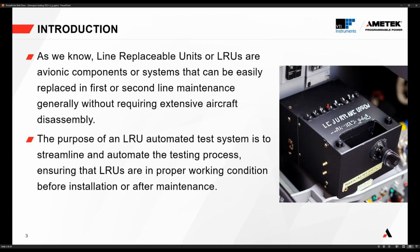So the first part, and I'm sure everybody on the call will know that an LRU or line replaceable unit is the name given to aircraft avionic components that are replaceable first or second line during service, or if there is a fault reported. They are generally black boxes that cover anything from radio to radar, engine controls, navigation systems, anything like this. And they tend to be an easily removable item that you can get in and out of the aircraft without requiring any extensive disassembly.